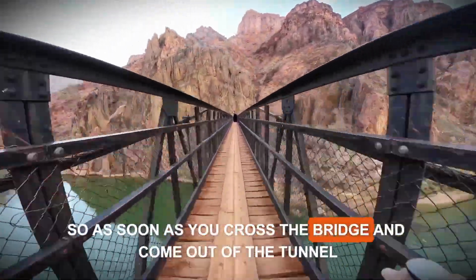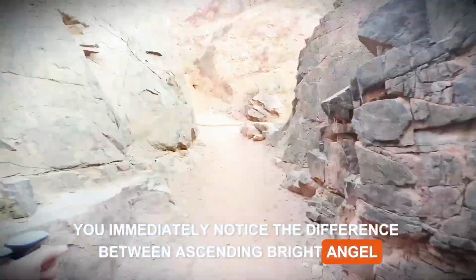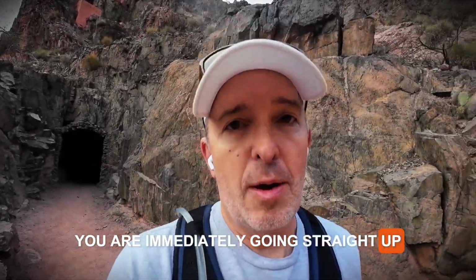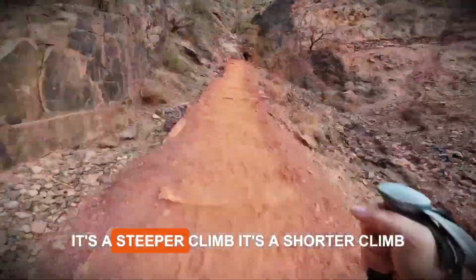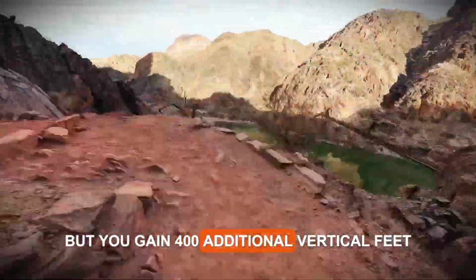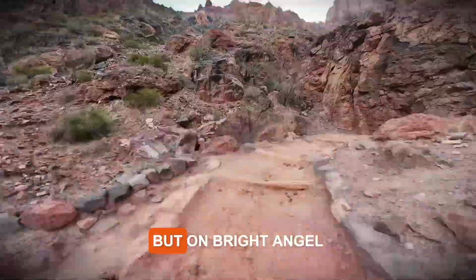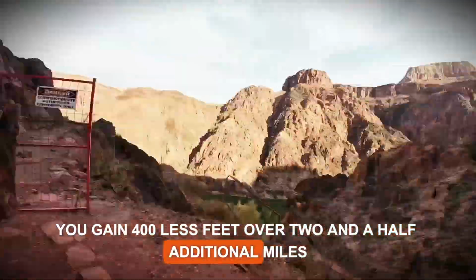So as soon as you cross the bridge and come out of the tunnel, you immediately notice the difference between ascending Bright Angel versus ascending South Kaibab. Going up South Kaibab, you are immediately going straight up, and it doesn't relent for pretty much the entire way. It's a steeper climb, it's a shorter climb, but you gain 400 additional vertical feet, 4,800 vertical feet all the way to the top of South Kaibab versus 4,400 up Bright Angel.